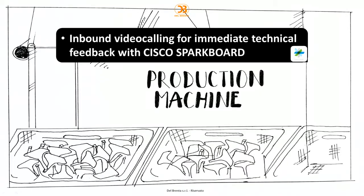And then when we are in the production phase, there are often issues, so we need to get in touch with the guys on the shop floor, to see maybe there is a faulty mold, a problem with a particular heel, and we typically drop a call on the Spark board so we can see very well what's going on on the shop floor, and they will show us maybe a faulty mold, something which is not working, and we can discuss with the technical department what's going on on the shop floor.